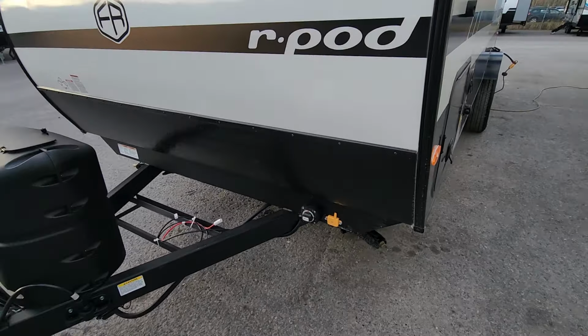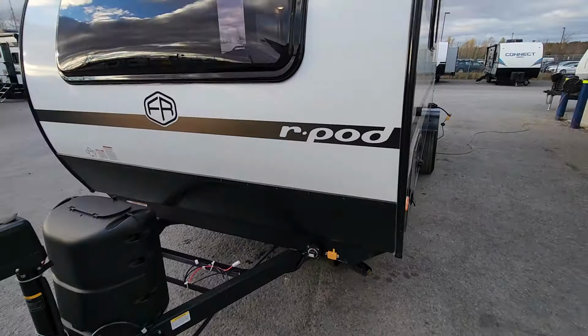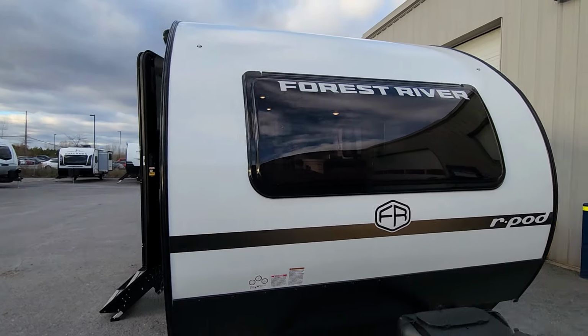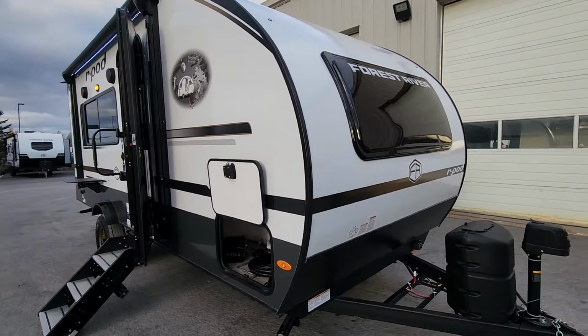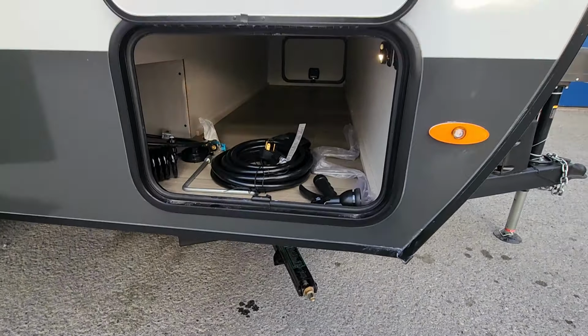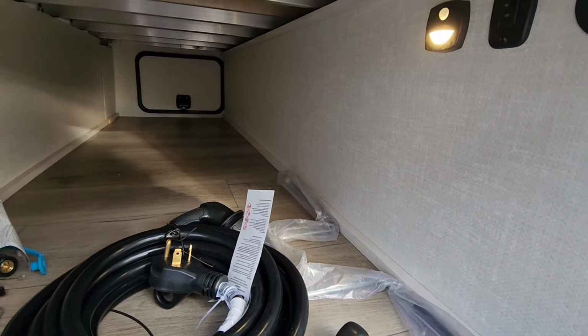We've got our sensor here, our relay for our tire pressure monitor system here. So that makes sure that everything is reading properly if we want to make sure in that front cab that we can see if there's any pressure drops. We've got 4 oversized jacks here, nice and easy to use. Full pass-through storage underneath that bed system. Again, a motion sensor light here as well.